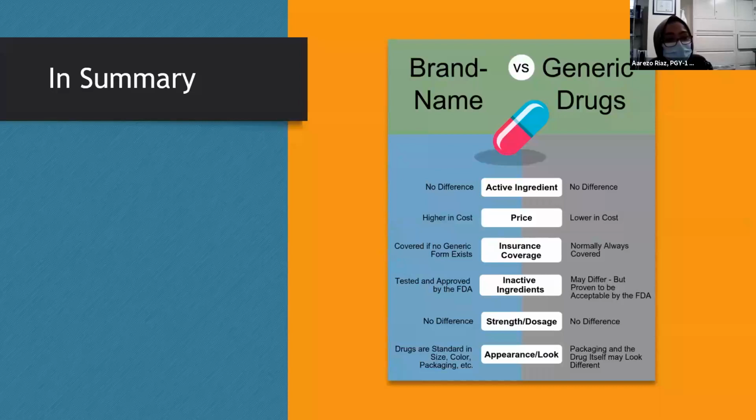So just to reiterate, brand and generic medications have the exact same active ingredient. The price is typically seen as more affordable in our generic medications. Insurance coverages typically prefer starting off with generic medications. However, if you prefer brand name medications, you can always have your doctor do a prior authorization, or they'll probably require you to undergo step therapy. The inactive ingredients of brand and generic medications may differ, but that's not to say that it is less effective. The strength and dose of both of these types of medications are always the same. However, their appearance can be slightly different, and this may be because they have different dyes, different fillers, different preservatives, but that's not to say that it works any differently in your body.